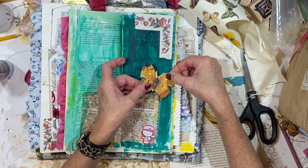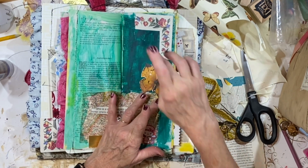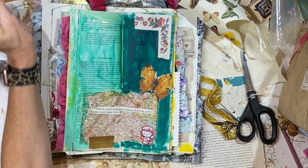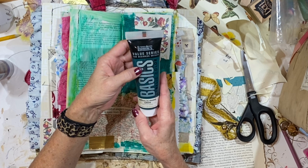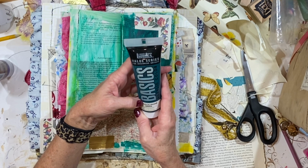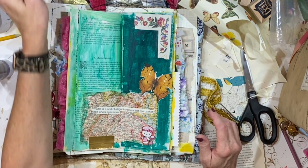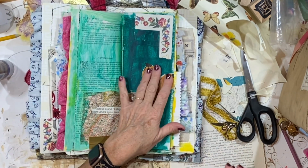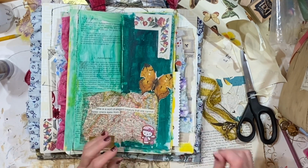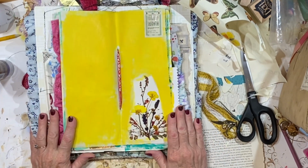Let's see, I want to put that right to the edge since I had to cut a straight line there. That's some of the green paint that I got yesterday at the bag sale. Phthalo cyanine green. And then there's another one in here somewhere. I also got a red one. Can't remember what it's called. Oh look, there's the bright yellow. Isn't it just so pretty?